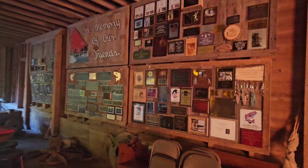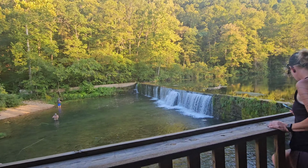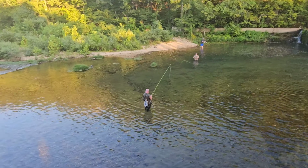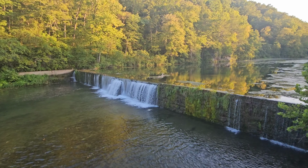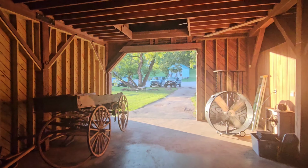Check out that bar. Pretty spot, very cool bar. Shoot, I'd just like to have something like this on some property and own it. We'll go rock around the bottom and show you underneath.